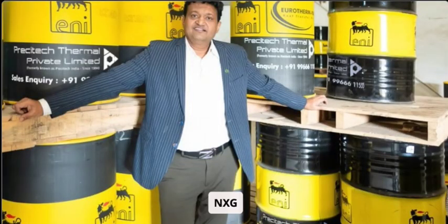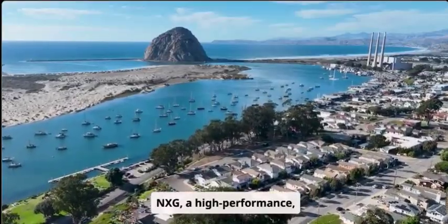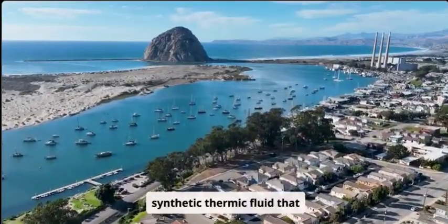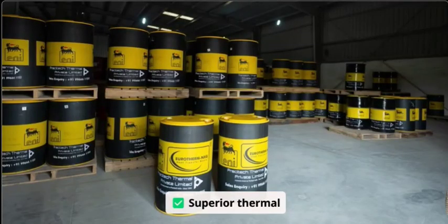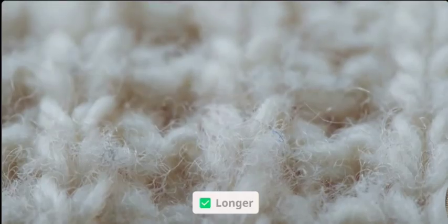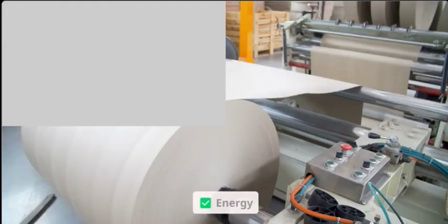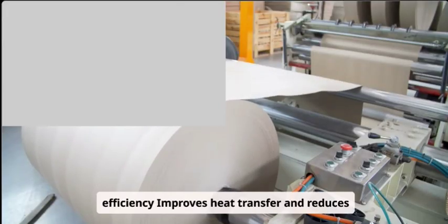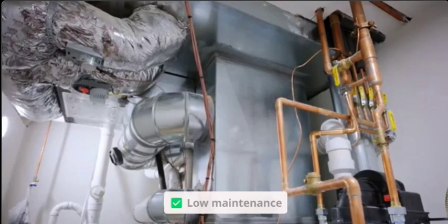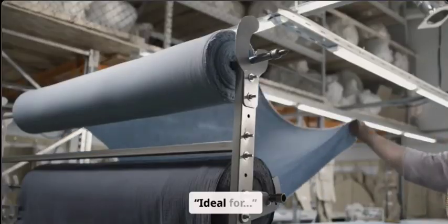Eurotherm NxG. At Precitech Thermal PFA, we bring you Eurotherm NxG, a high-performance synthetic thermic fluid that ensures superior thermal stability, withstands high temperatures up to 320 degrees Celsius, longer lifespan, less oxidation, reduced fluid degradation, energy efficiency, improves heat transfer and reduces fuel costs, low maintenance, keeps your heat exchangers and boilers clean, extending their life.